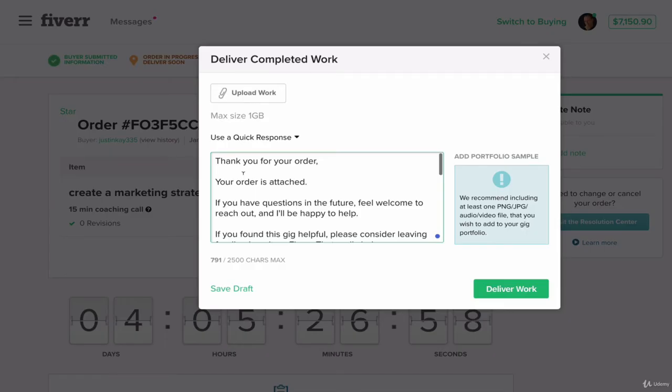In this video, I want to go over a script for how to close a gig. I'm just going to give you an example, and in the next lecture, I'm going to give you the script as a text file, so you can just copy and paste this if you want. You don't have to use this exactly, but this is a good approximation for everything you have.